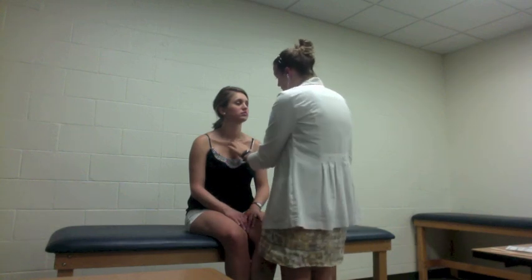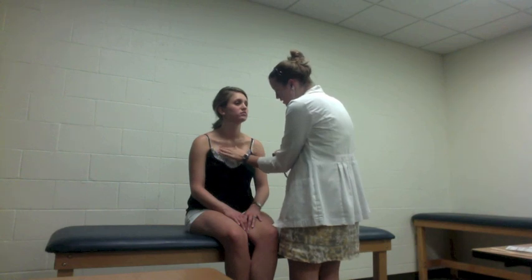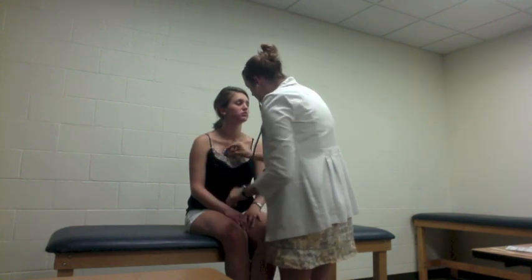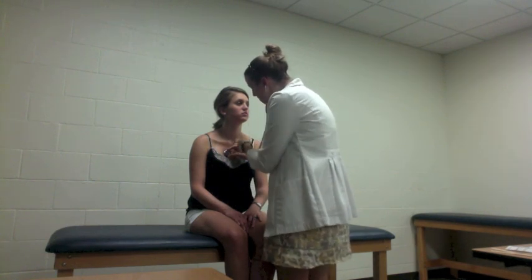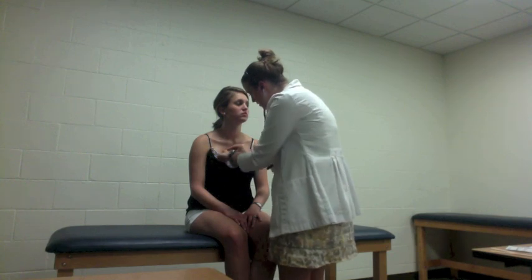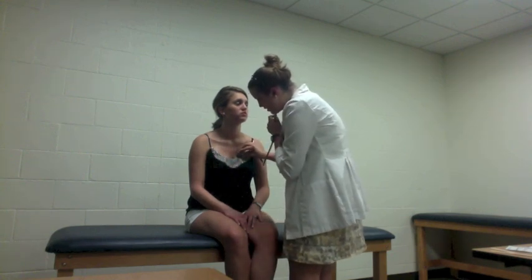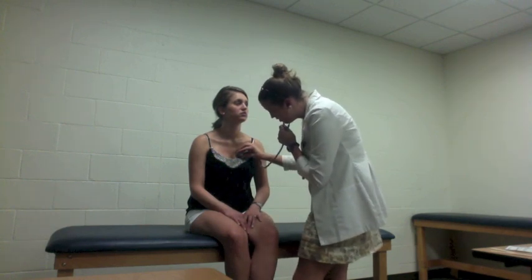So I'm going to go ahead and find your angle of Louis. That's the second intercostal space. Okay, so this is your aortic sound. It's your second intercostal space, right sternal border. Okay, that's where S2 is heard the loudest. I'll go over and do your pulmonic. It's your left second intercostal space, left sternal border.